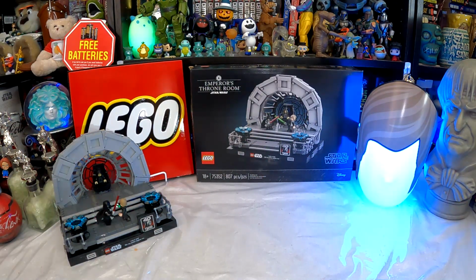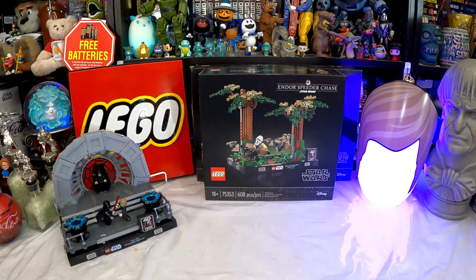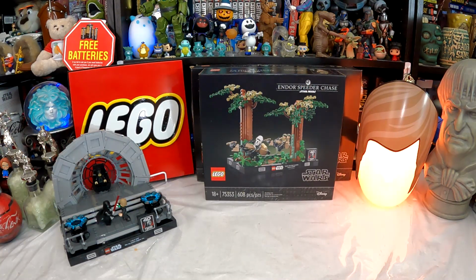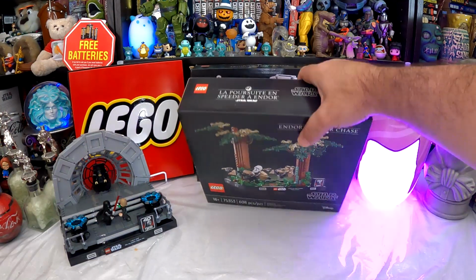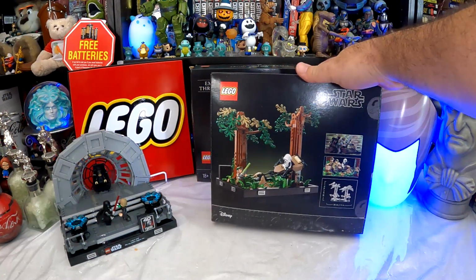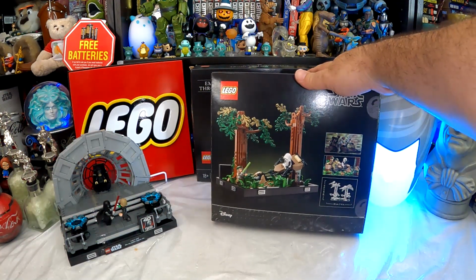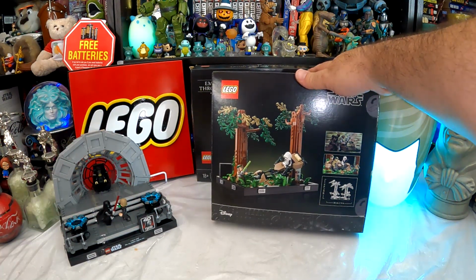Well, luckily, they released a second diorama set again this year, also celebrating the 40th anniversary of Return of the Jedi. This one is Kit 75353, the Endor Speeder Chase. This one I think was 70? It was a little cheaper, 60 or 70. And of course it is again another iconic sequence from the movie, the speeder bike chase on the forest moon of Endor.